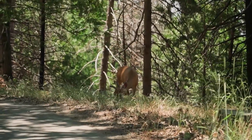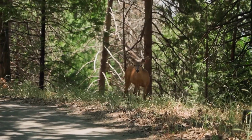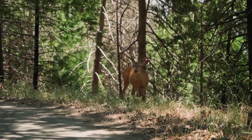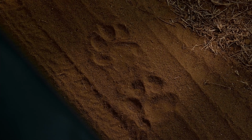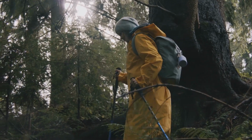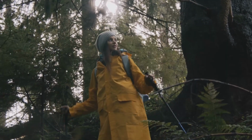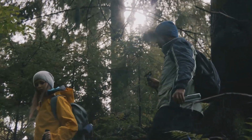Wildlife encounters are always a possibility. From small critters to larger predators, each animal has its own behavior and territory. Learn about the animals in your area and their behavior. Understanding their habits can help you avoid unwanted encounters. Avoid surprising animals, especially predators. Sudden movements or loud noises can startle them, leading to dangerous situations.